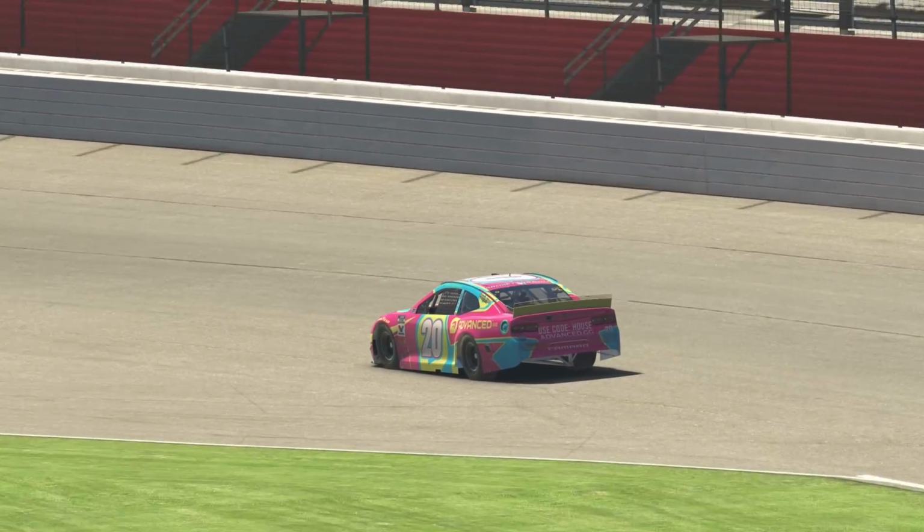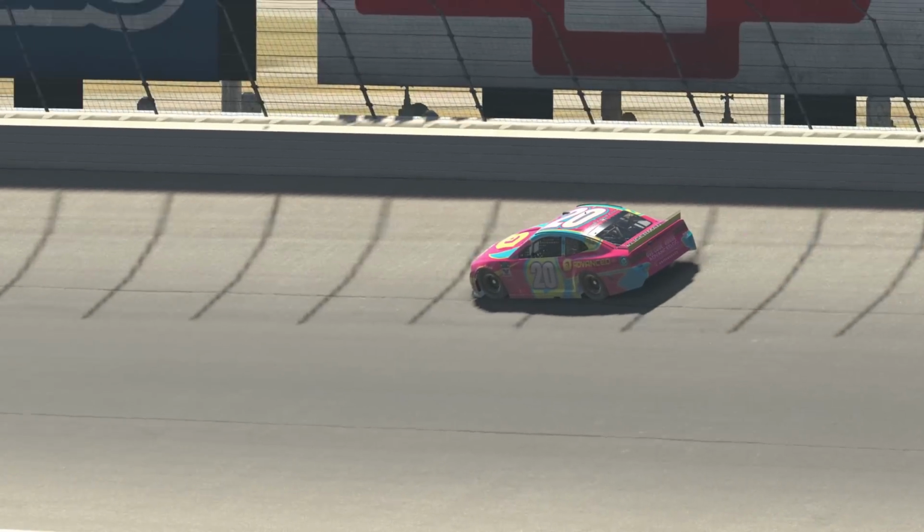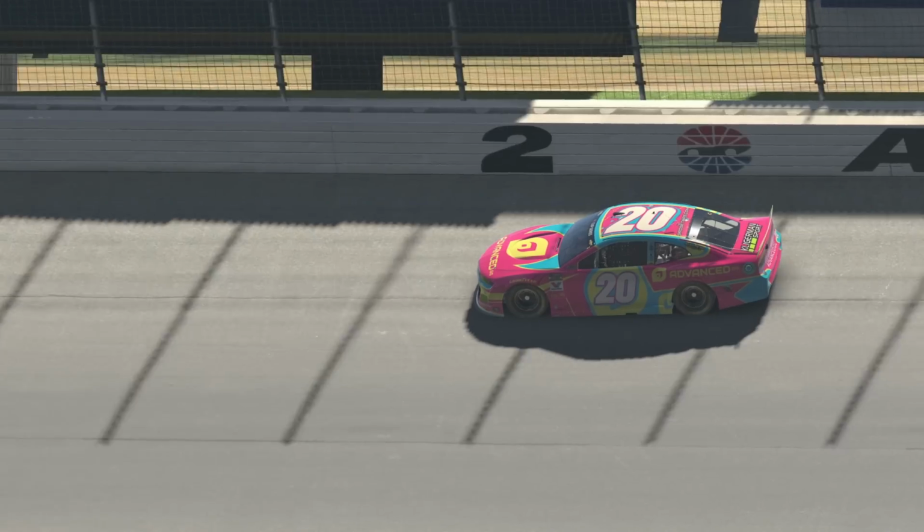With the high downforce, low horsepower package, you have to keep your momentum up. With all the grip that they added to the top side of Atlanta Motor Speedway, the only place to do that is up top. And that'll do it for this episode of Fixed Setup Weekly.